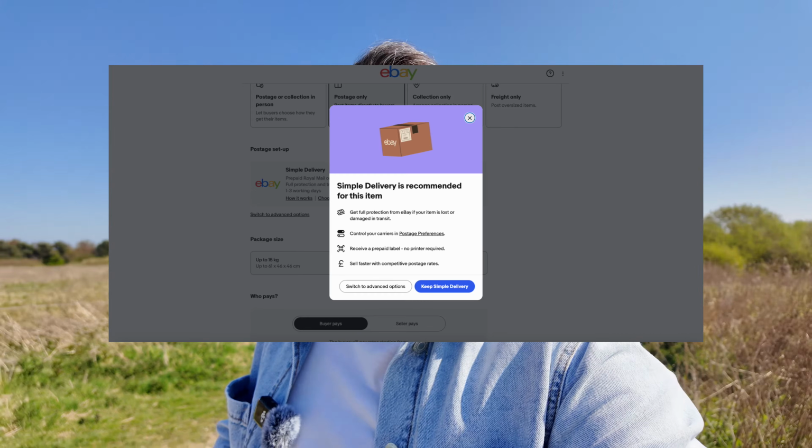Well, all the positives that eBay are marketing around eBay Simple Delivery. eBay says you'll get a prepaid label and a QR code if you haven't got a label printer, which will automatically include the tracking so you get paid quicker. Well, this is a load of rubbish, because if you added the tracking details, you're still going to get paid in exactly the same speed as you would have done before. So this is actually a load of rubbish.